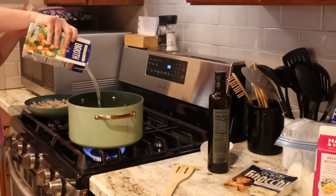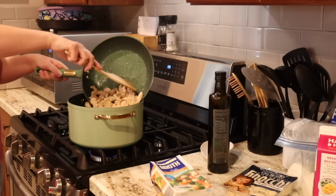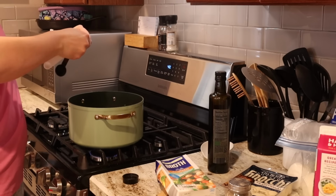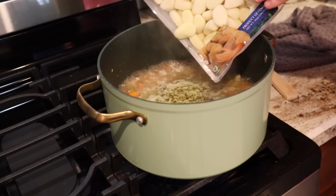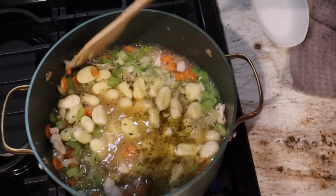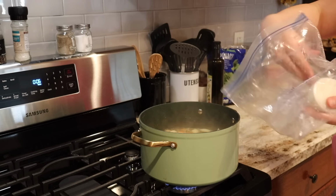Once that was a little bit cooked, I added in the chicken broth, the chicken that I had cooked, some salt, pepper, and thyme. I think I said oregano, but I definitely meant to say thyme when I was showing the ingredients. I mixed that all up, and then I added in the potato gnocchi once it came to a boil. And then I just let it simmer for around 10 minutes.